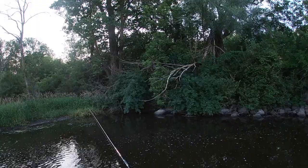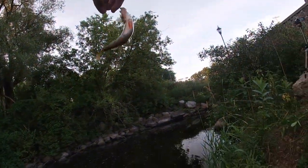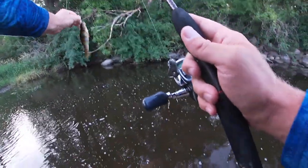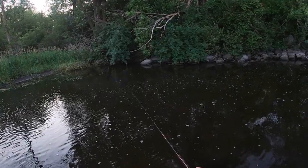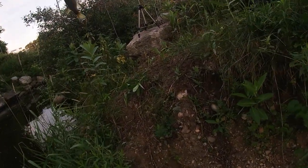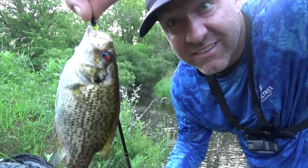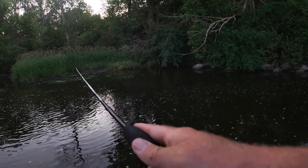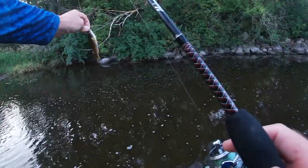All right, let's get him. Oh, another perch. You're cute though. Look at this guy. That's nice. All right, let's see if I can let him go without touching him. There you go. Yeah. Another species, people. Rock bass. Look at this rock bass, you guys. Pretty fish. Look at those red eyes on the rock bass. That's neat. That's a cool pattern on it, too. There he goes. Slow down. Another perch. There you go.